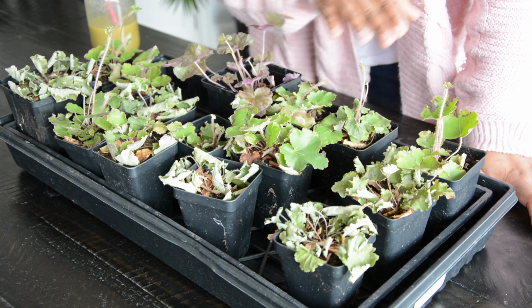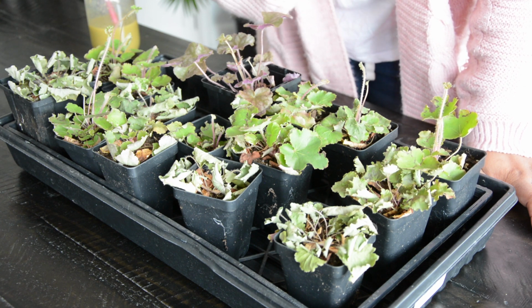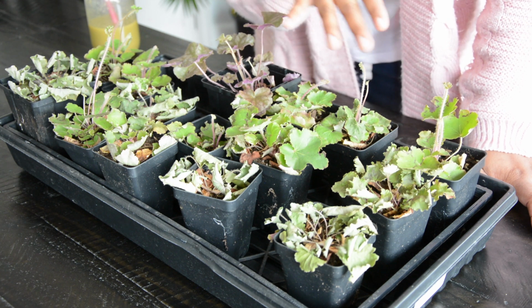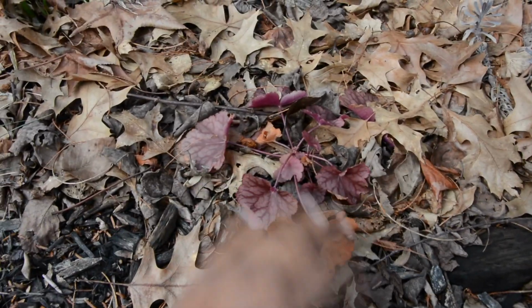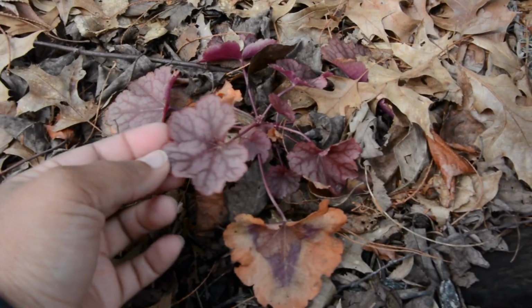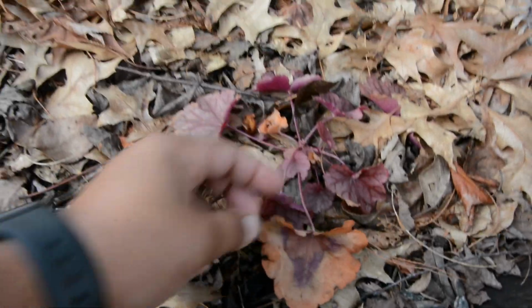I have some that are outside and they look amazing. They are so cute. And, you know, amazing for winter time in the garden. So I'll show you guys those right now. So here is one right here that I planted out. It's beautiful. It looks amazing, and it already does have a little bit of new growth right there.